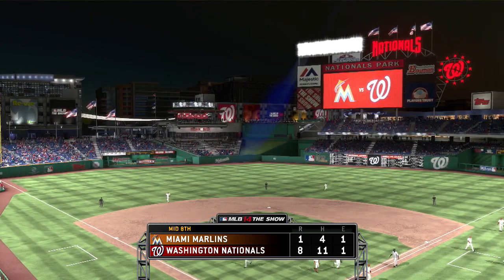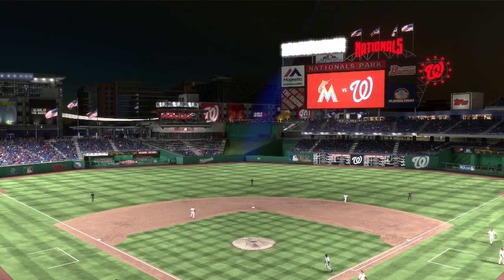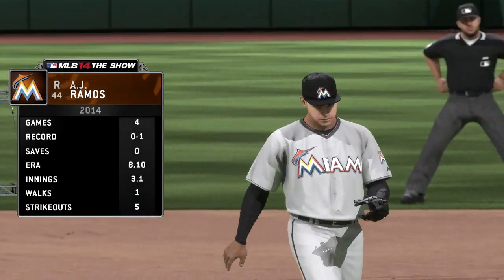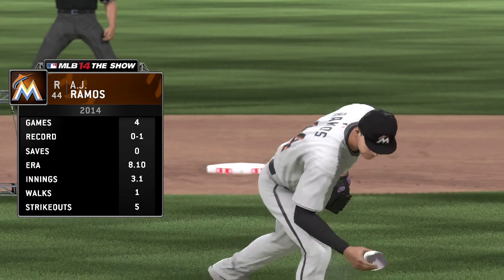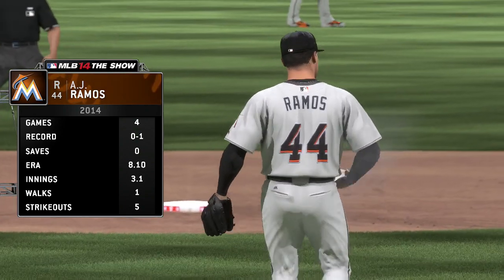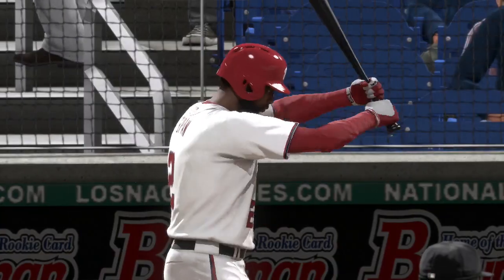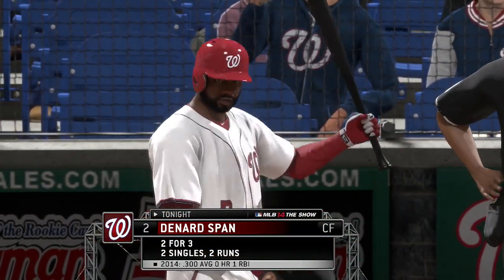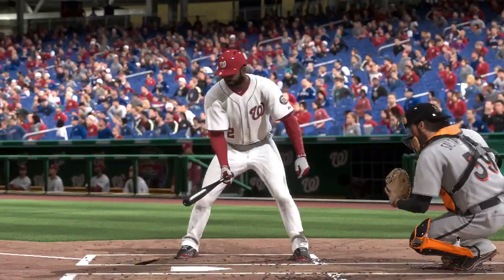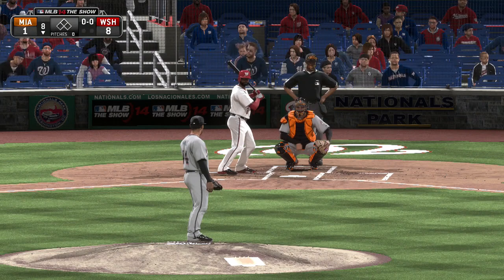Home half of the 8th, straight ahead. Washington leads this one 8-1. A.J. Ramos will come on now in a mop-up role as he'll just try and keep this deficit from growing any larger. Denard Span will lead things off here in the bottom half of inning number 8. The center fielder, Denard Span.